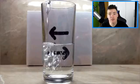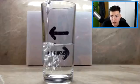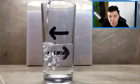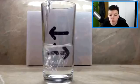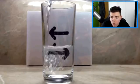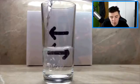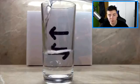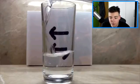As you can see, there are 2 arrows pointing to the left, right? This isn't photoshopped, it's not edited. I'm just going to play the clip. As the water comes up, the bottom arrow turns to the right. I don't know how that's even possible, but it is absolutely crazy that the arrow changes direction just because of the refraction of the water.